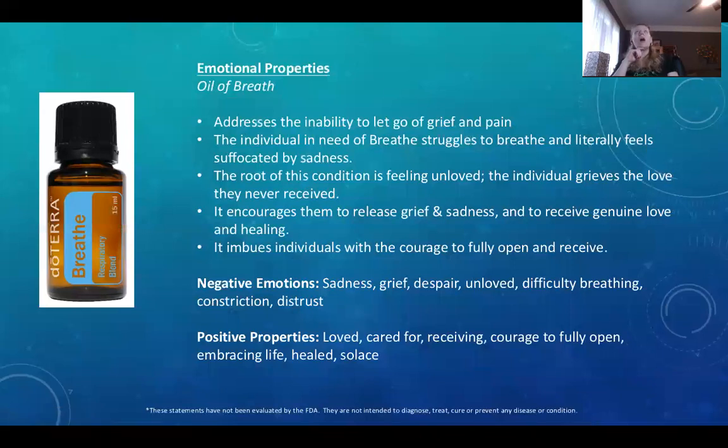So emotionally, and this is a powerhouse, guys, in the emotion category. If you love Breathe, if you can't get enough Breathe, I've had a few of these people in my life, then let's look at the emotional needs. Okay, this is the oil of breath. So when I wanted to, where did my reference book go? Hold on. I want to read this to you guys because it's very, very powerful.